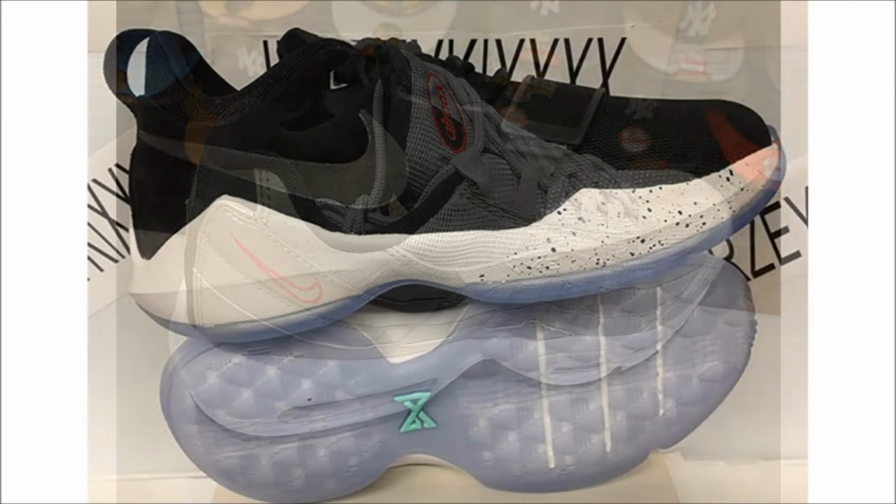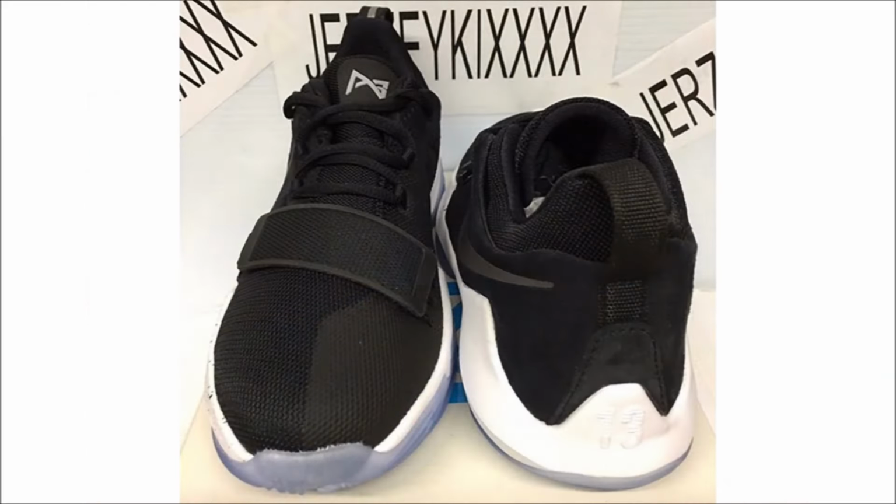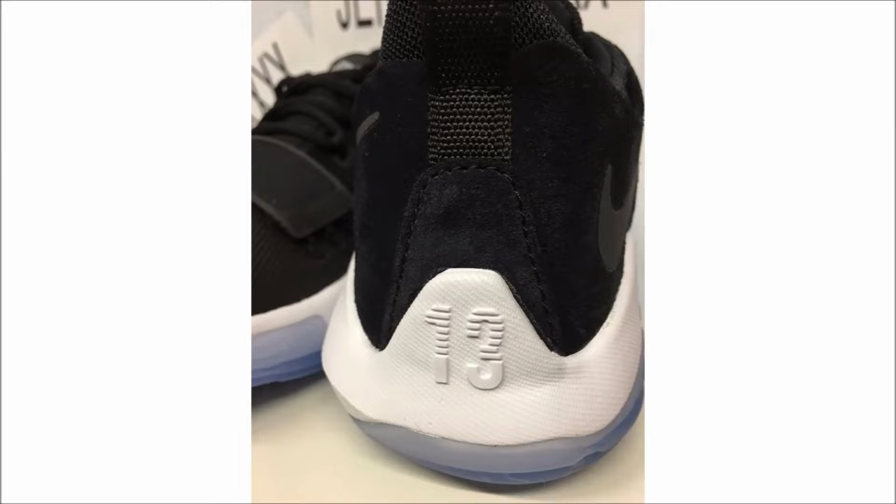And last up for Nike, we have another PG1 coming in a black and white colorway, and as simple as the colorway is, it looks great on this silhouette. I believe what we're looking at are the PG1 Black Ice, and if so, you could expect these to release on April 14th for $110, and I'm probably going to be picking these up too.